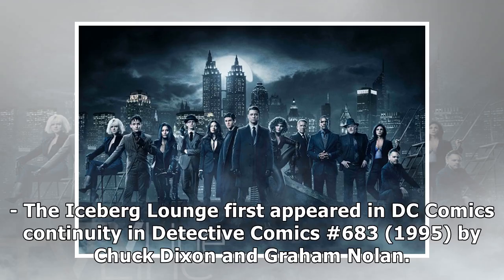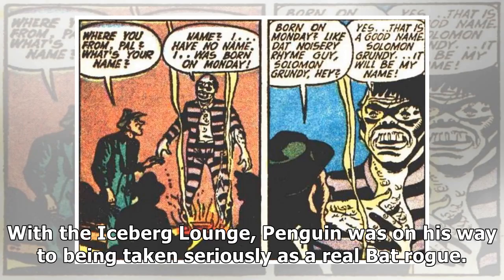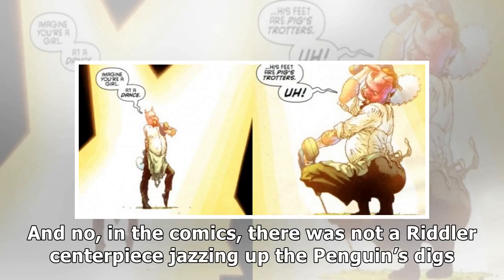The Iceberg Lounge first appeared in DC Comics continuity in Detective Comics number 683, 1995, by Chuck Dixon and Graham Nolan. The premiere of the Iceberg Lounge was a pretty important moment because it marked a transition for the Penguin as the corpulent criminal went from a semi-harmless gimmicky crook to a dangerous, noir-laden figure of the Gotham underworld. With the Iceberg Lounge, Penguin was on his way to being taken seriously as a real bat rogue. And no, in the comics, there was not a Riddler centerpiece jazzing up the Penguin stakes.